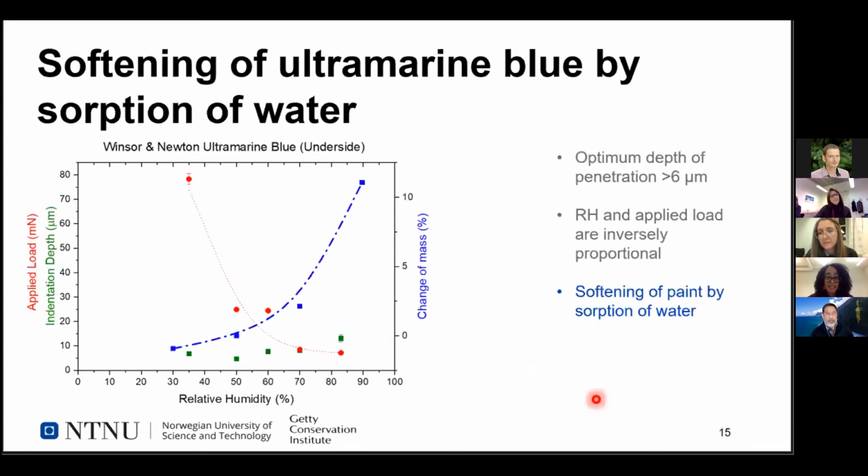What we then did next as part of this study is we actually plotted the softening of our paint by water absorption. This is part of a study where we were also using dynamic vapor absorption. And you can see here that as the RH increases, the load needed to keep the depth at 6 microns is decreasing. I already stated that it's inversely proportional. So we're looking at the softening of our material based off of water absorption.